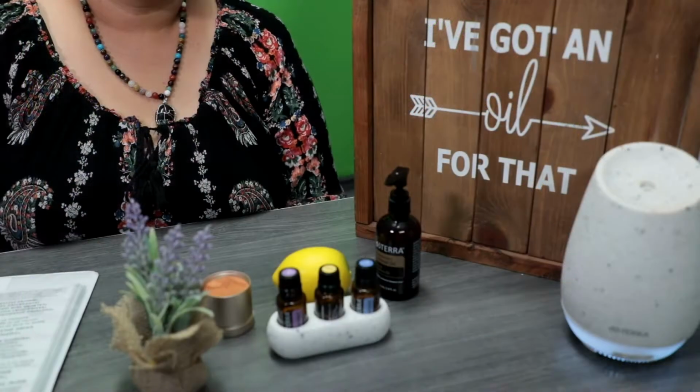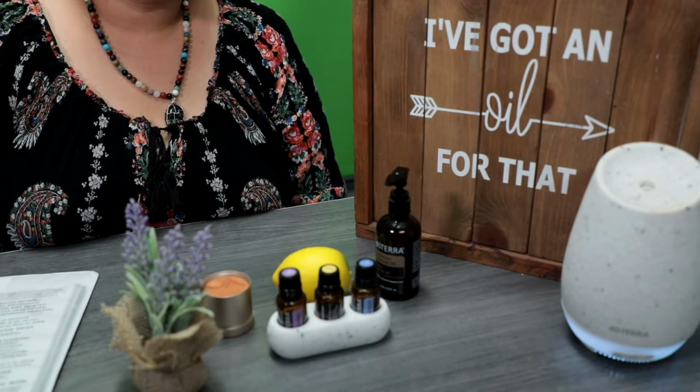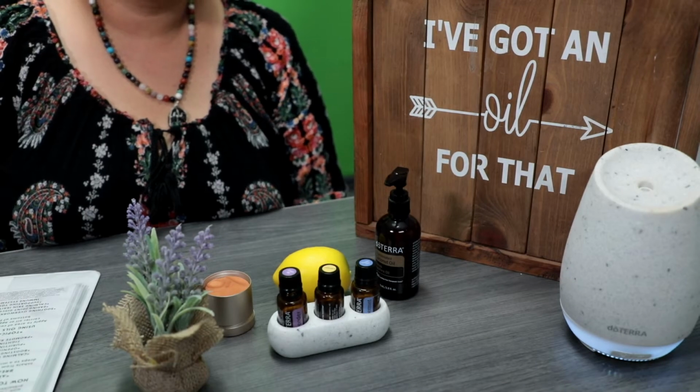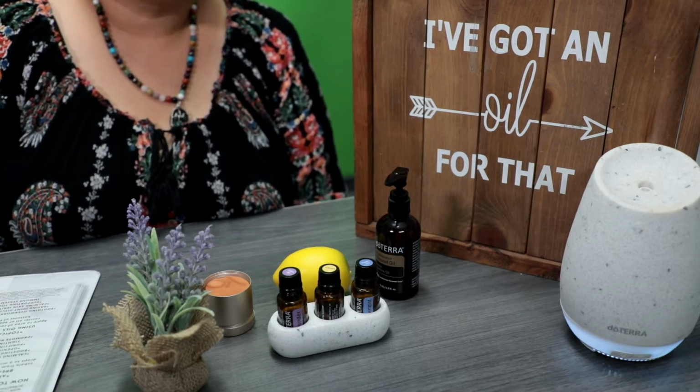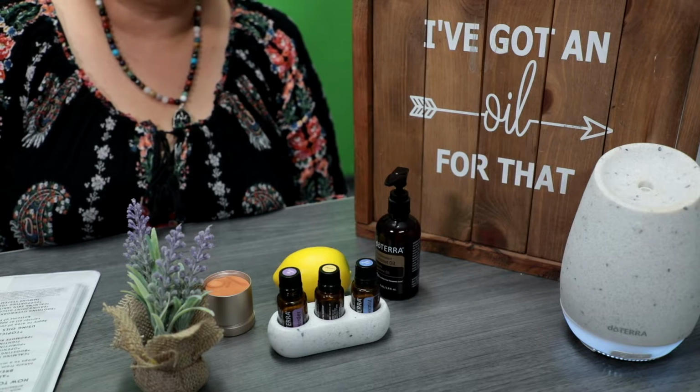Today we're going to be talking about mental health and emotions and how essential oils help us emotionally as well as physically. They are a great tool to use for support as well as your families. So today I'm going to share about the top three oils that are most popular at my shop. And they are lavender, lemon, and peppermint.